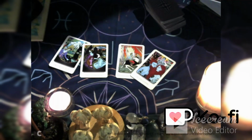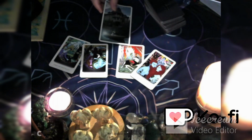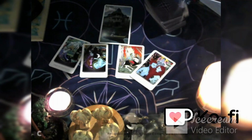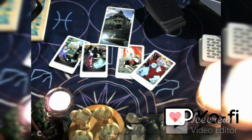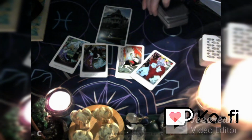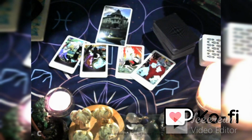It does tell us that we could be leaving behind this chaos that goes on here this week. We could be moving away from that chaos, but we are moving into the unknown. I do feel like we're moving into the unknown mentally with what's going on here. It feels very unsure. There could be a lot of unknowns in this week ahead.